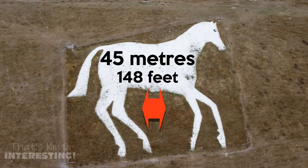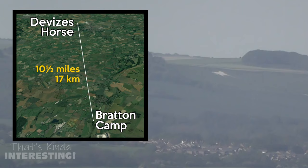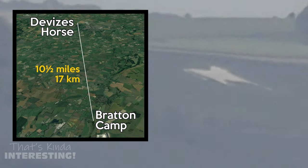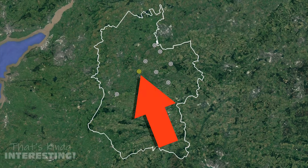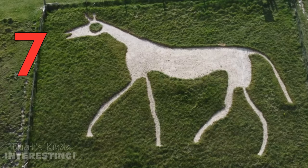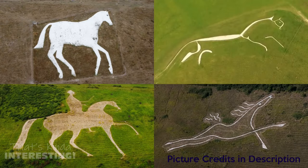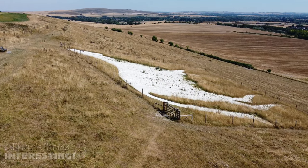The horse measures some 45 metres across by 45 metres high and is visible from Bratton Camp, some 10.5 miles away, the home of the Westbury White Horse, Wiltshire's oldest white horse. The Devizes horse is Wiltshire's 8th existing horsey hill figure and is one of only 4 in the UK facing to the right. It's unique for being the last hill figure to be cut during the 20th century.